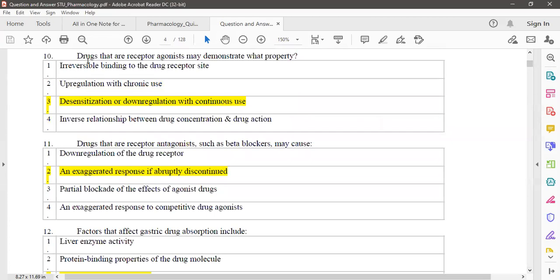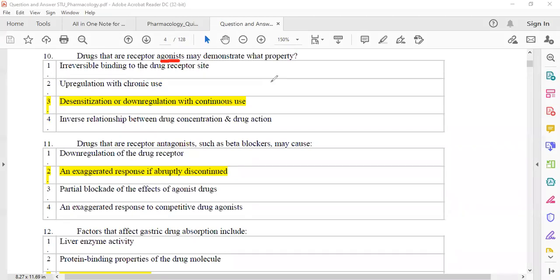Next, drugs that are receptor agonists may demonstrate what property? They demonstrate desensitization or downregulation with continuous use. It means the property of desensitization.